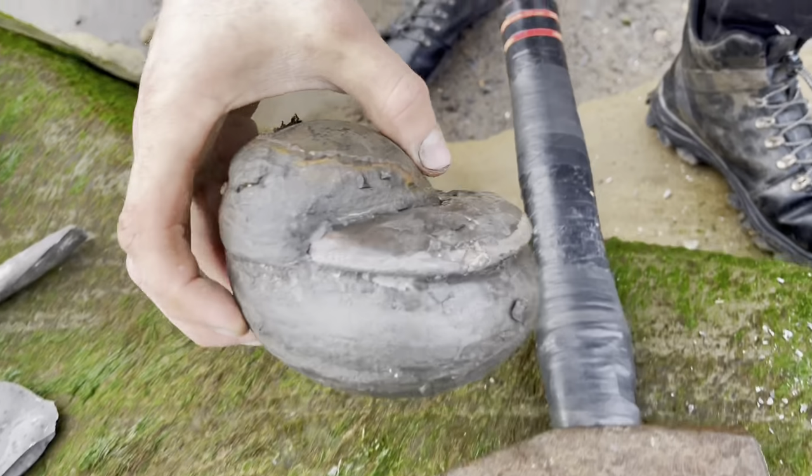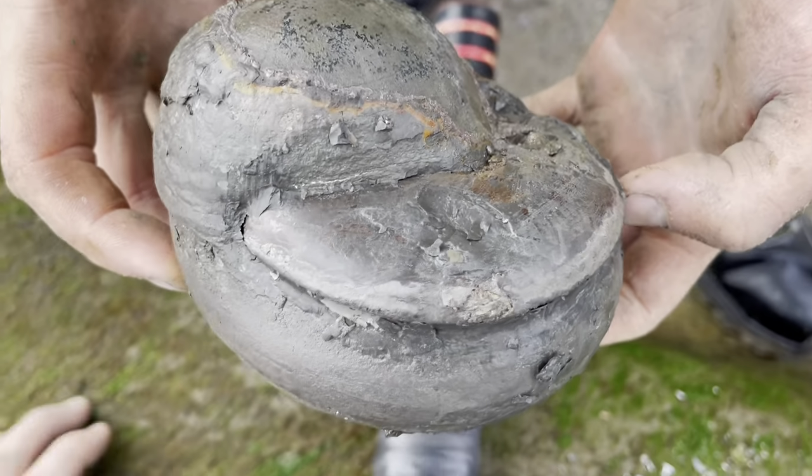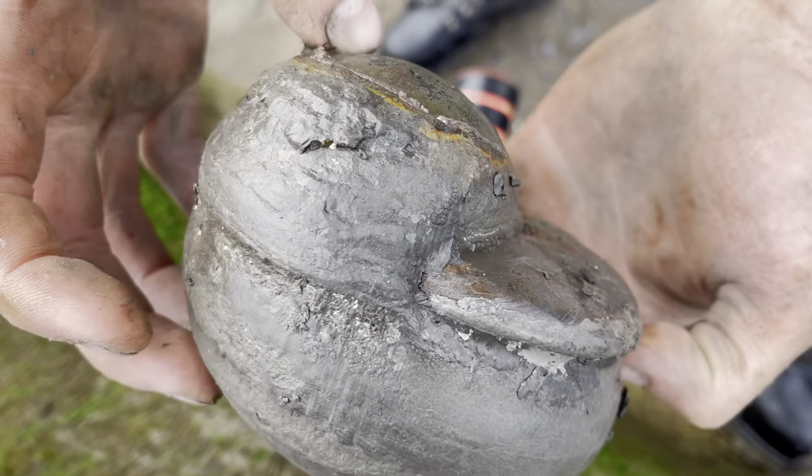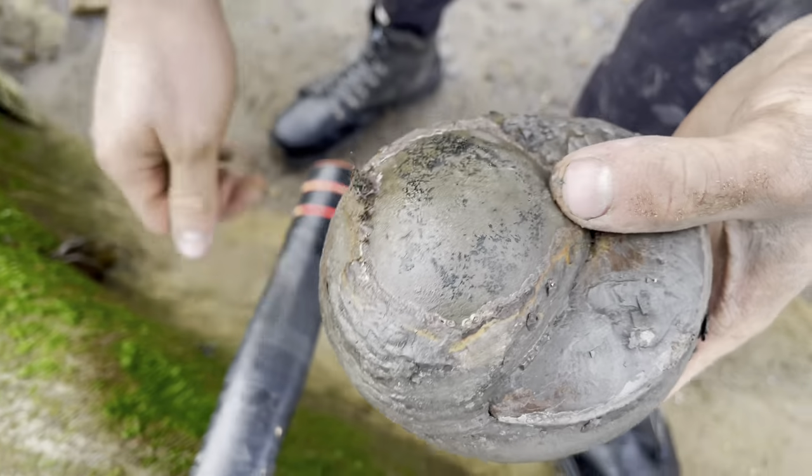And the nicest one. So this has got a big, lovely, elegant Ichthyosaur showing around the outside. This will be our best find of the day.